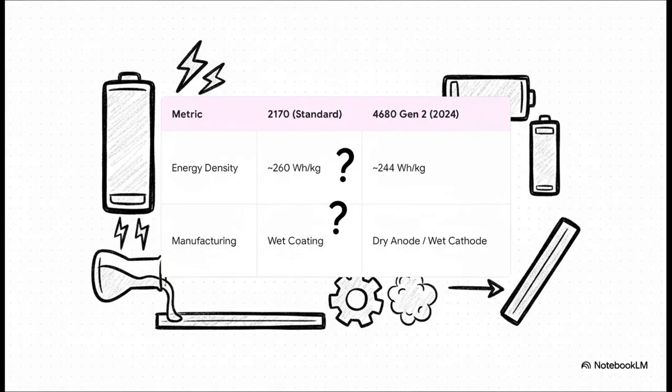Okay, let's just look at the raw numbers. Energy density, that's basically how much power you can cram into a certain amount of space. It's a super important metric. And here's the kicker. The brand new 4680 was actually less energy dense than the older, smaller battery it was supposed to replace. A step backward. So what on earth was going on?